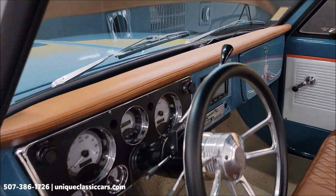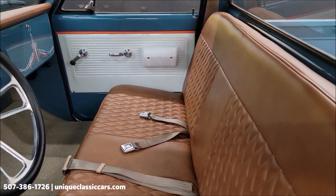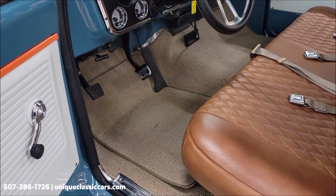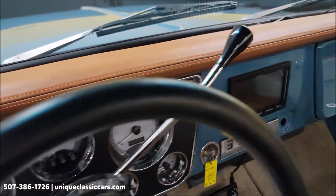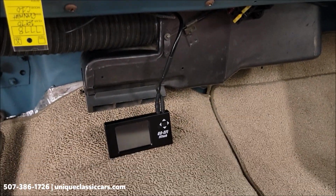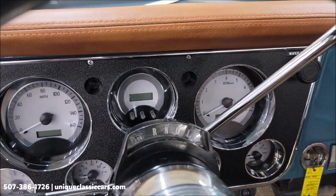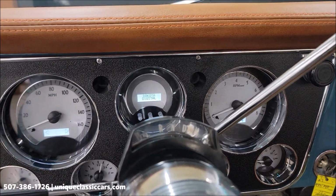Cool looking dash pad, of course, to match the bench seat. Seat belts intact, new carpeting. You have an EFI controller. Again, that 5.3 liter. So let's go ahead and turn the key on.